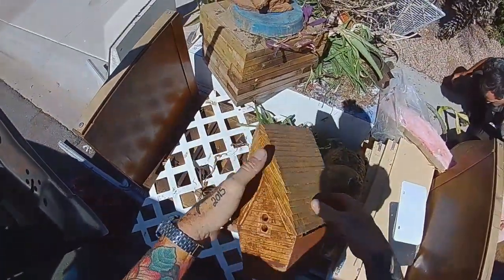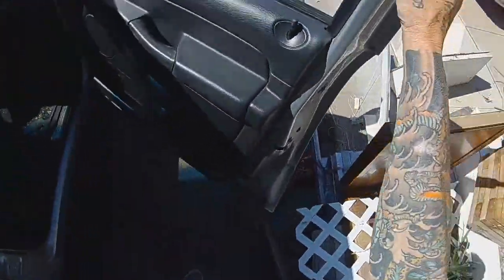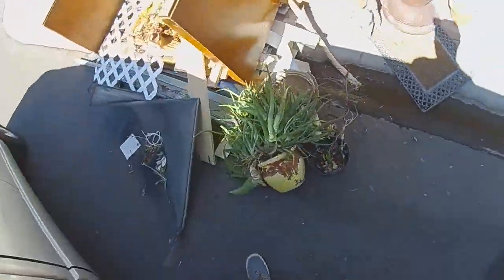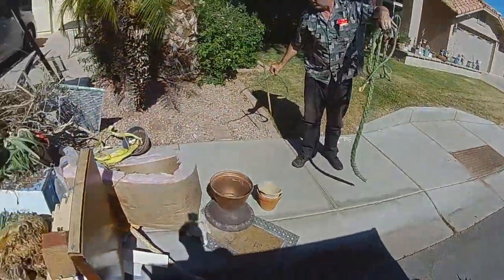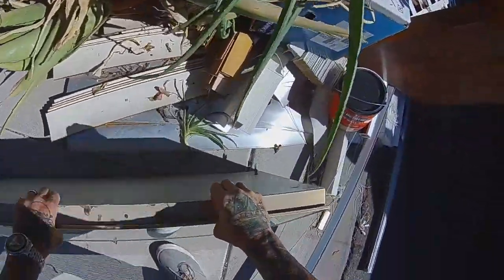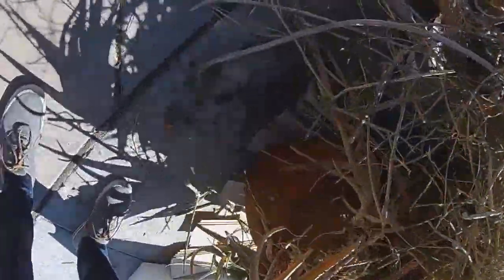Sure. Here's a little birdhouse. Here's another plant pot of it. We're going to stack all this to the back of the truck once we get... Keep this because this is good for. I'm gonna find something to put this in. I don't want to get stickers on your stuff, but I want. Oh shit!